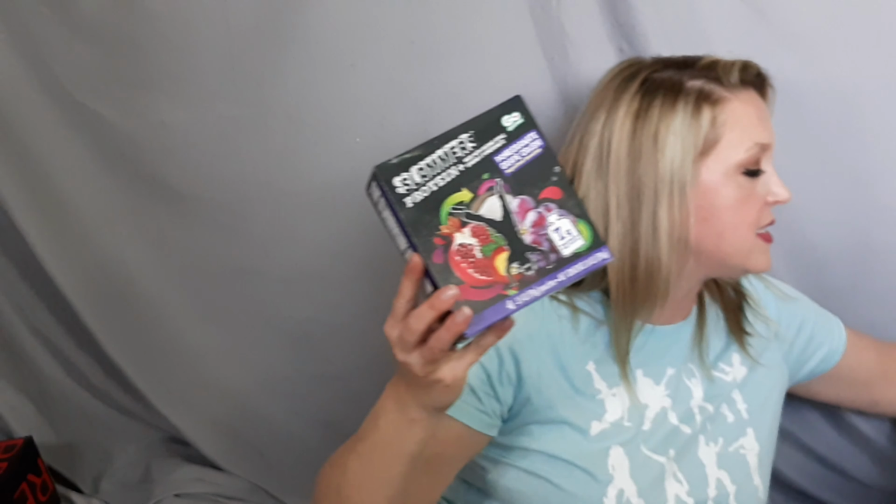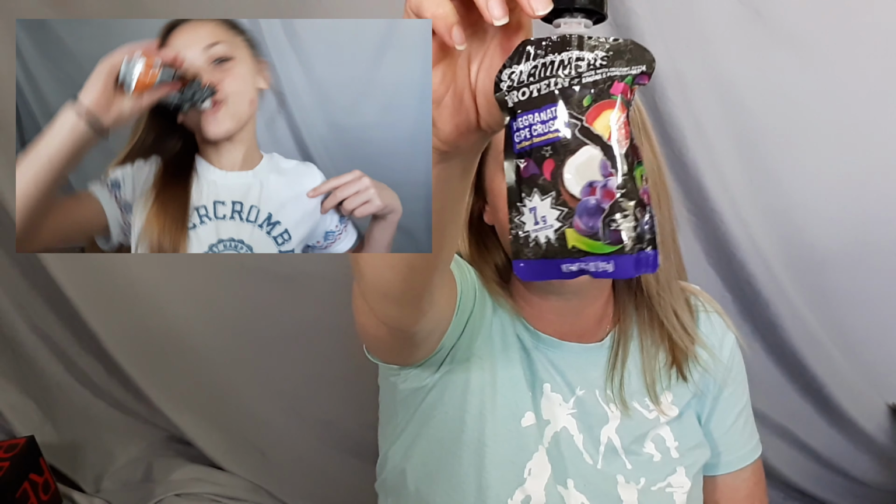These are really great for springtime and just as a snack. And these are Slammers. They are little applesauce packages. This one is actually pomegranate grape crunch, and it's a superfood smoothie, and it has 7 grams of protein in it. This is perfect for just a snack. Even adults can eat it. Perfect for snacks and lunches at work or school or whatever. Maybe if you just need a pick me up, that's perfect.